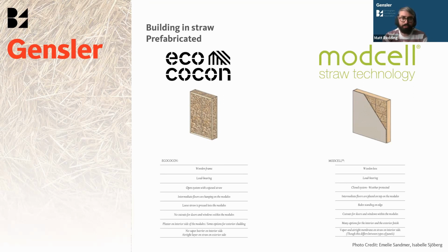That's certainly one way to do it. And it obviously means you can use any type of bale. Modcell is a timber frame, but rather than just a wooden frame, it's more of a wooden box, and then infilled with, again, in tension, straw bales. You can do some interesting things with Modcell, and I do give an example a little bit later on.